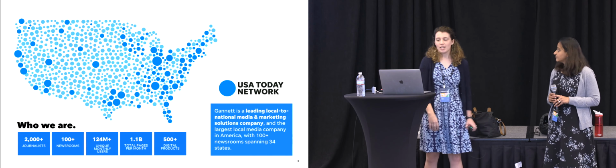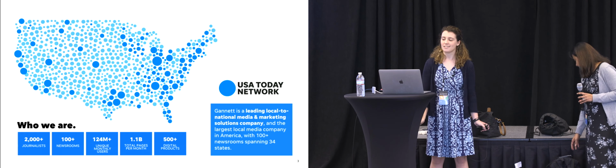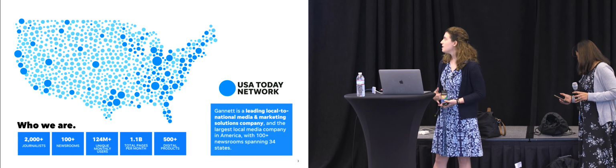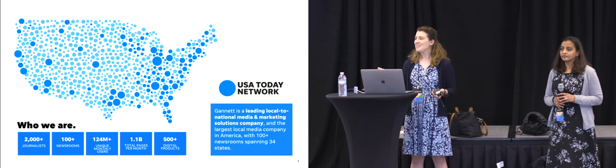So now for a tiny bit of background. Gannett owns USA Today and a bunch of other local media organizations across 34 states, so over 100. A couple of these organizations are the Detroit Free Press, the Arizona Republic, the Indy Star, and the Tennessean, to name a few.